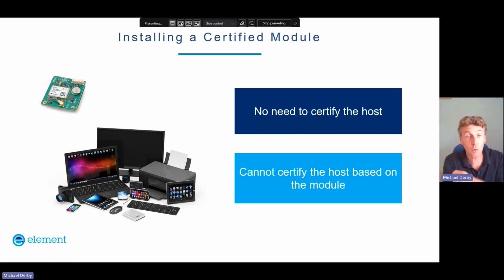In fact, I'd go a step further and say, not only is it not necessary to certify the host, but you can't just say, well, my module's certified, I'm going to install it, and therefore I'd like a certification on the end product based on the fact that my module was certified. You could forget that the module was certified, completely retest it, and certify the end product. So it is possible to certify the end product and forget the modular approval, but that involves more testing, and it involves a full certification procedure. You can't just say, my module's certified, and I'd like the certification to transfer to the host. That wouldn't be okay.